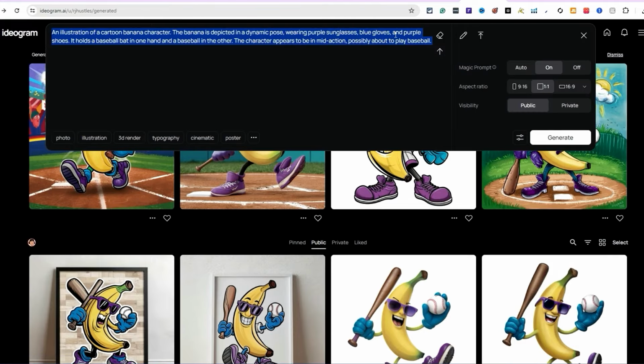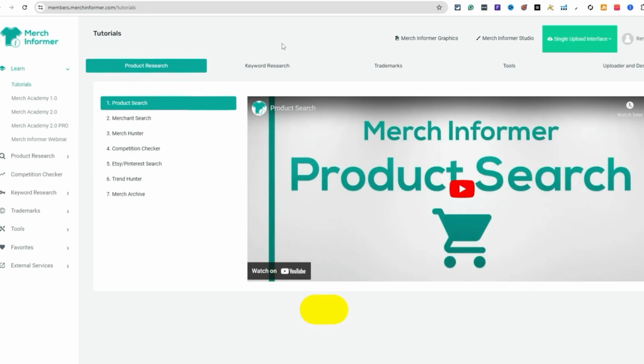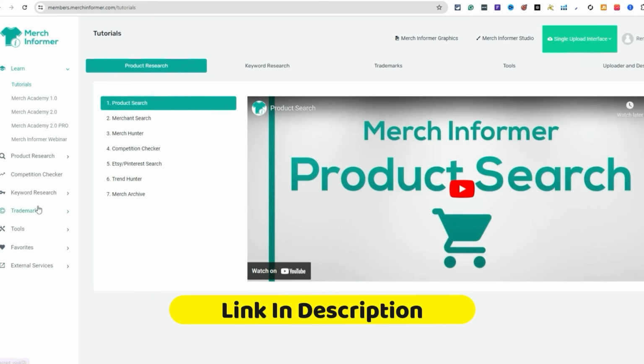So now let me go ahead and exit this out. Let's go ahead and move on to the next one. This is the research tool that I use to find low competition niches. So let me go ahead and share with you how I'm using this.